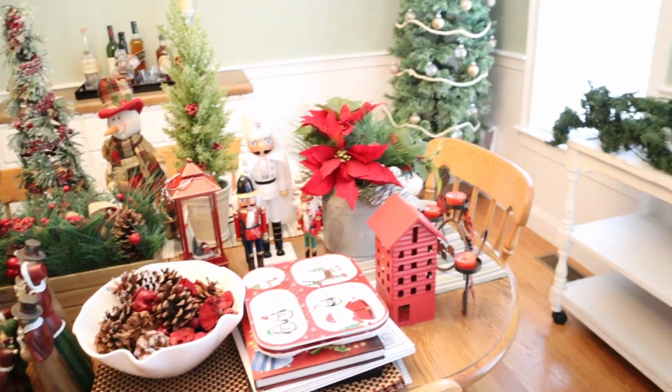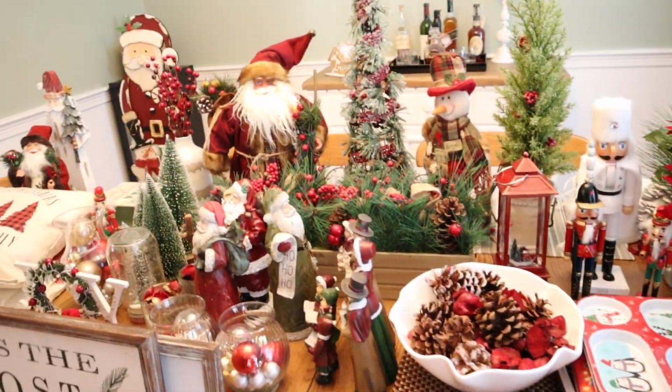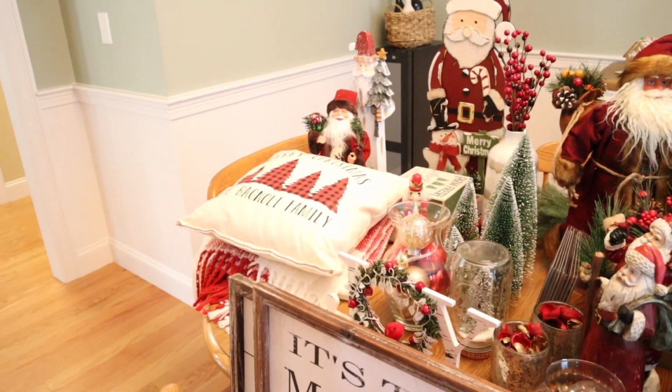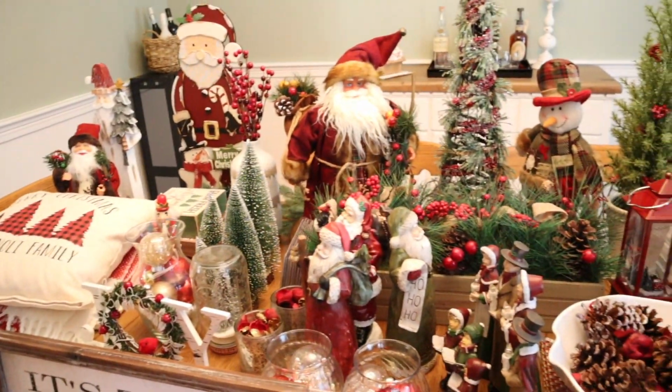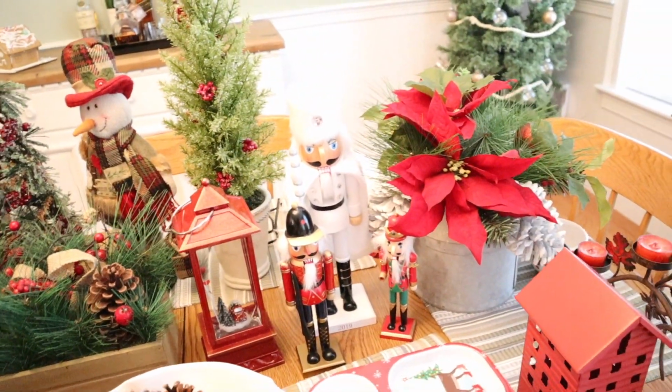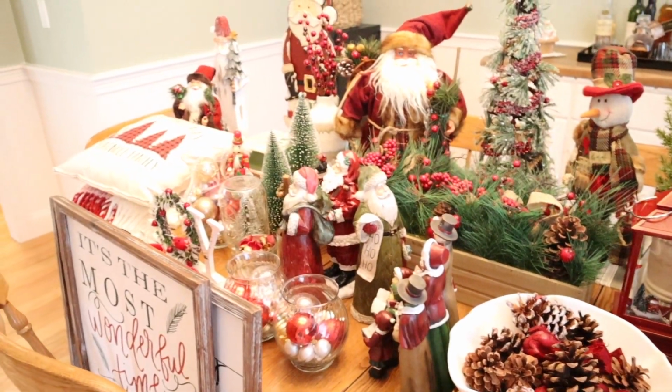So I've already started taking down all of my Christmas decorations. That's what we have over here. You really don't realize how much you actually have until it's all in one spot, because when it's dispersed throughout a house, it doesn't look like very much. But we added a lot of new stuff this year, so there's a lot more to clean and put away.